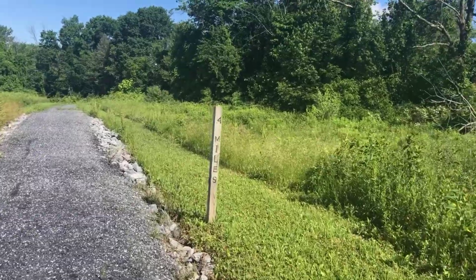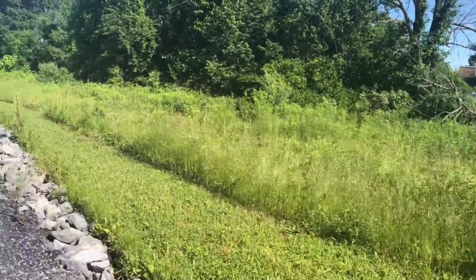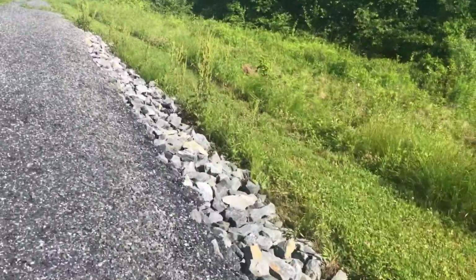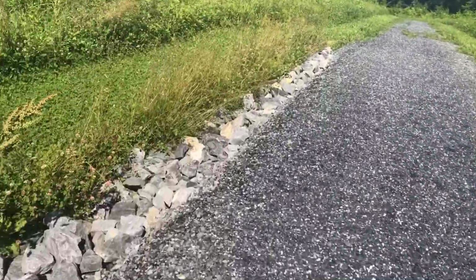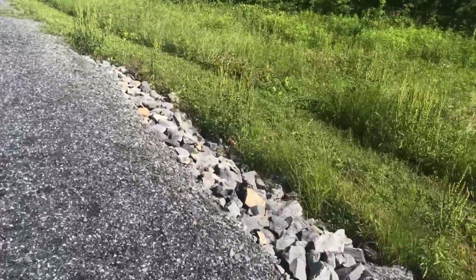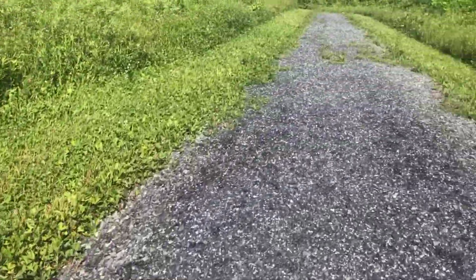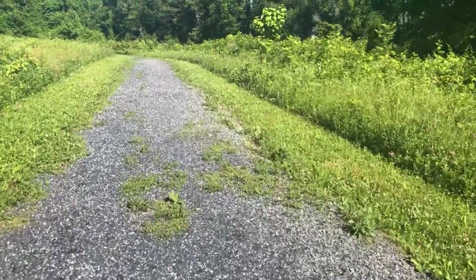And see, we're at another marker now, 0.4 miles. It's really good they put those there. And they got some bigger rocks on the side of this crushed stone. Probably they have water problems there, and it helps so you don't get ponding on the trail. I'm just assuming.